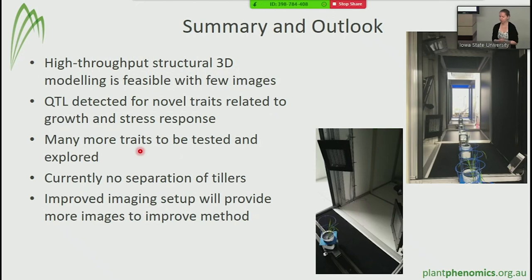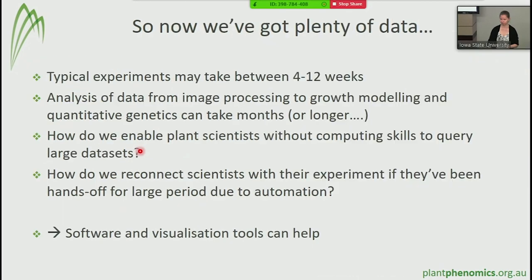So what we are hoping to do in the future is do that at larger throughput. We've changed our imaging setup so that instead of just 5 images, we can now provide 19 images to our colleagues in half the time that it took us to do the 5 images previously. And we are also hoping that with the different camera setup, we can maybe look at blade and sheath separately and get a bit more detail in the future.